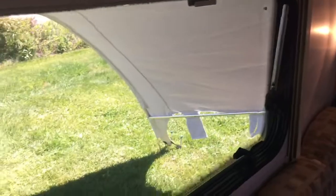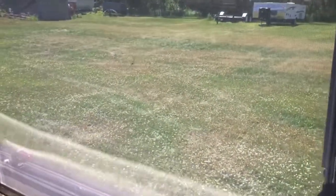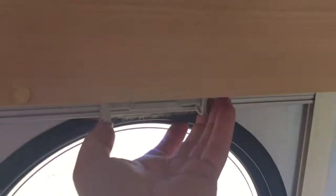Now, the beautiful thing about these windows is they have a screen and a blind. I'll just loop around on this side. As you can see, the screen is completely down, so if I want to open the window, I can. And if at night I want complete privacy, all I have to do is pull the blind down. Genius setup. And again here, your blind pulls down for complete privacy.